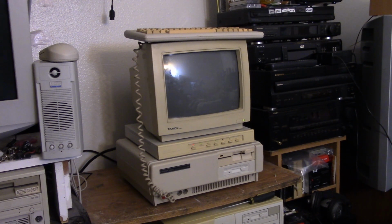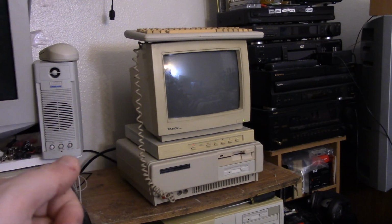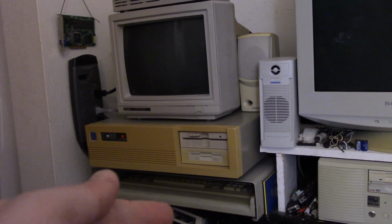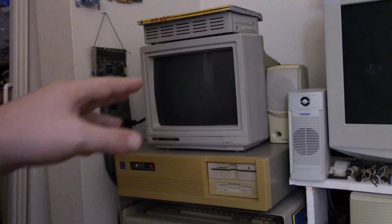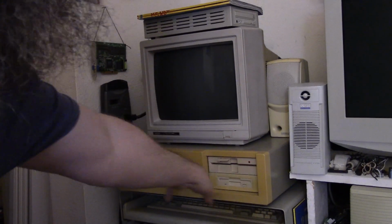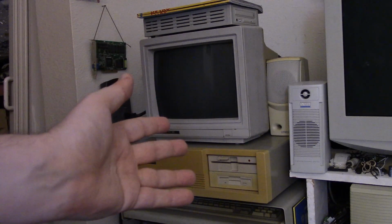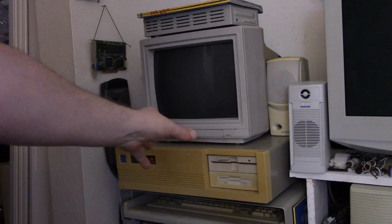So that also leaves the question of, what am I going to do with my Tandy 1000 SX? Will it be replacing my ultimate 8088 PC that I have here that's extremely yellowed? And you know what? I think I will replace this guy. I mean, for one, the Tandy's lighter and it has a smaller footprint.